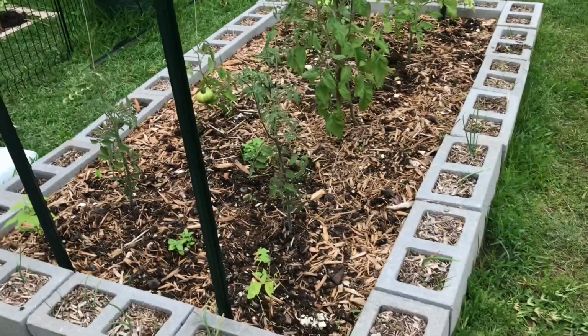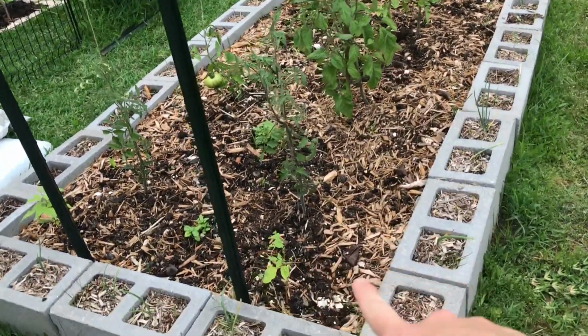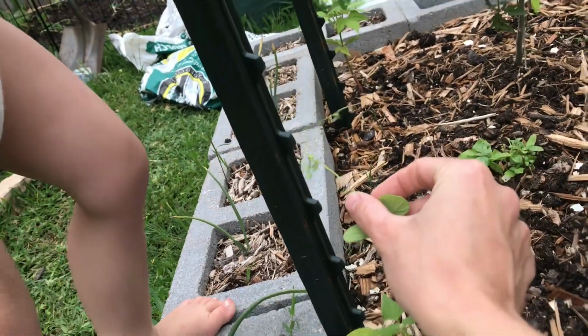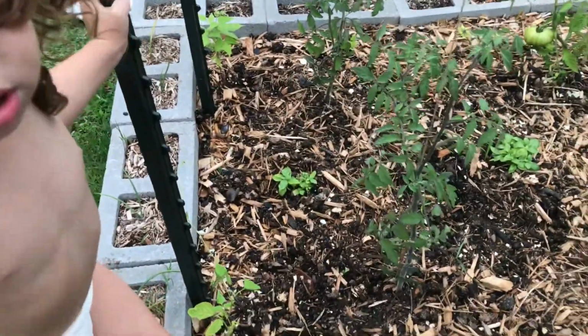Oh, a boo-boo. This is our other raised bed, and it has the tomatoes, and I actually planted beans in here, and the beans have taken off. Lily's going to demonstrate. So my idea is to trellis these up the T-post. Okay, I'll hold your hand.